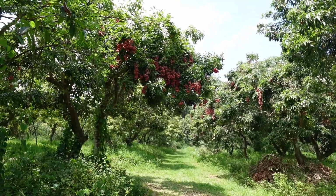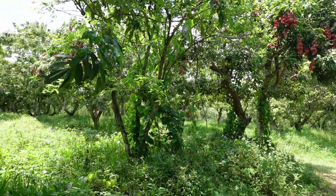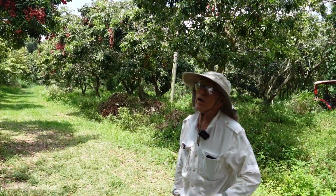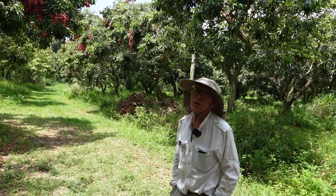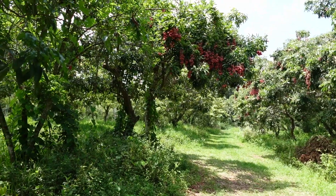Those aren't real red yet. There's some more back there that are a lot more red than these. This area here is just starting to get good. We haven't even picked anything in this area at all because it tends to be a later crop than the ones in back. How old are these trees?